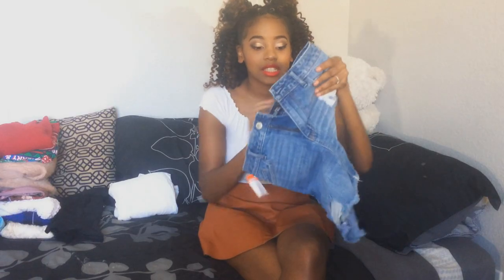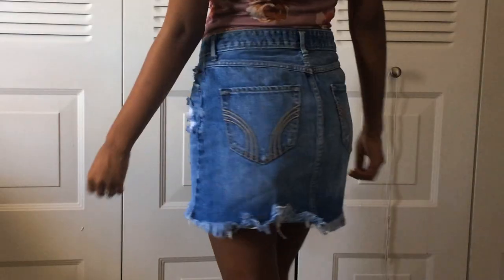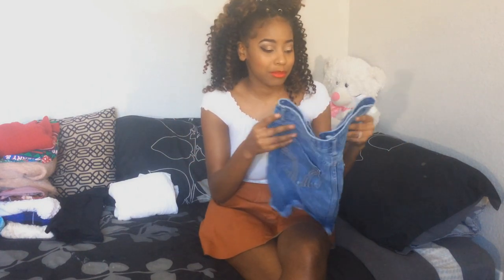The second pair of denim that I got is this distressed ripped jean skirt, which I really do love. This is Hollister as well. It fits me at a decent length and it's not too short or too tight because I do want it to fit my body and make it look attractive and not just weird, because I don't have that much of a shape.